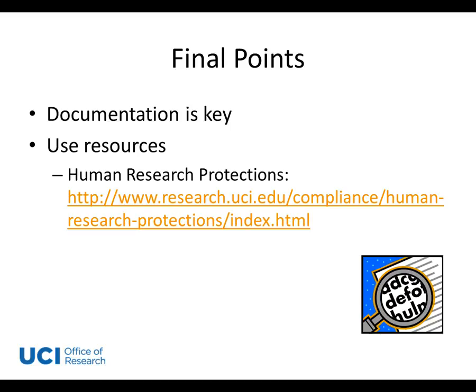So I agree with that. There are two logistical problems. One is that in pilot studies in particular, we don't know all the variables until we do the study. Right? So that's one basic issue.